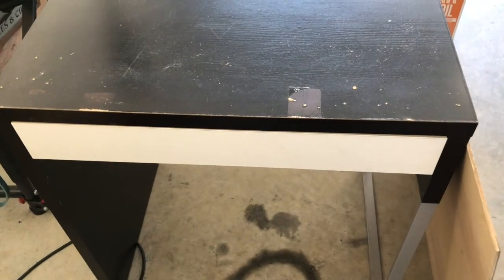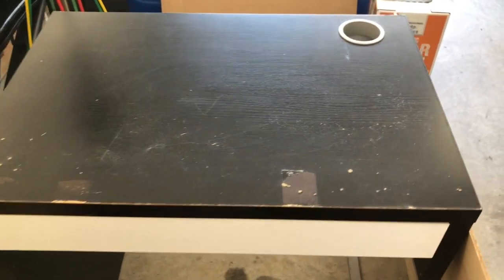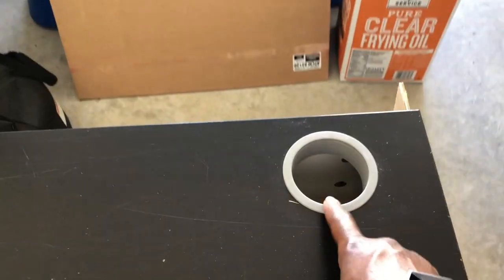We decided to put a desk in his room because you saw all the paper he has on the floor. So this is a desk that my husband's nephew gave us because he was moving out of his apartment. It's a nice size, but as you can see, the top has been through some things. So I bought some plywood, and I'm gonna hopefully make a nice new top for it. I'm gonna cover this hole.